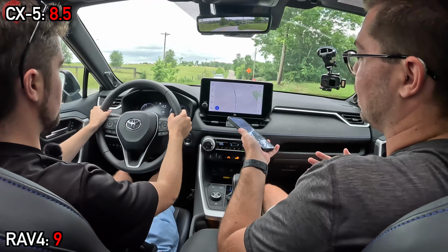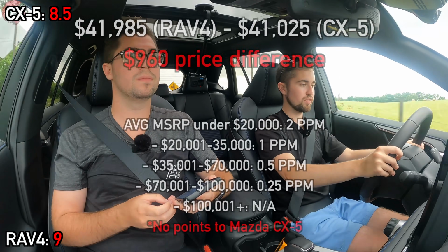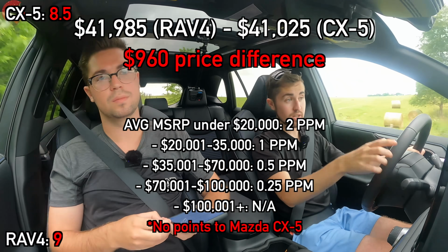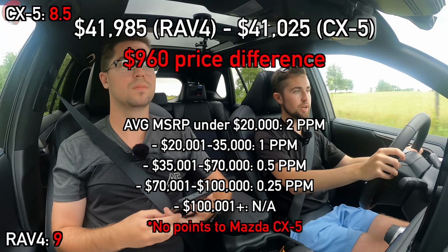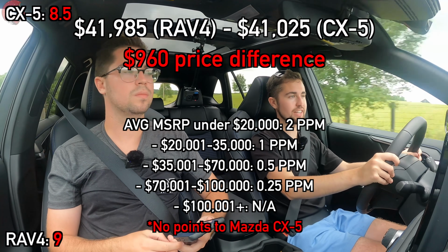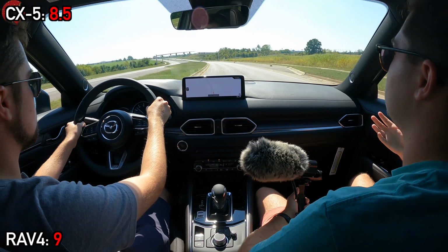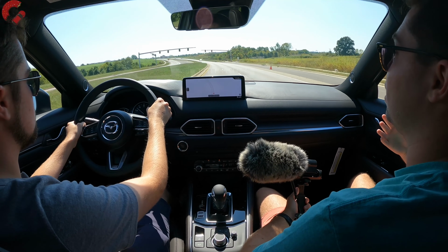Before we wrap up, let's recap by saying that the RAV4 is less than $1,000 more expensive than the CX-5, so that doesn't qualify it for any value points by our scale. But as always, I'll remind you that if money matters more to you, then feel free to add your own adjustment for this part. So there you have it. The objective winner is the Toyota RAV4, but who is your winner?